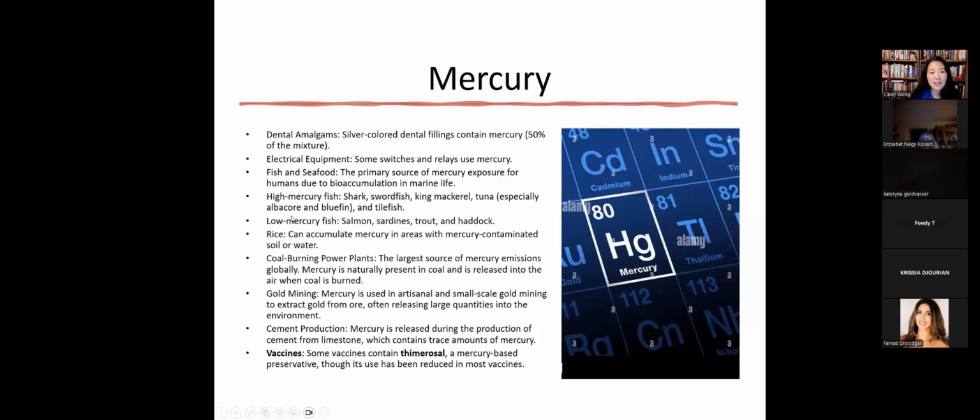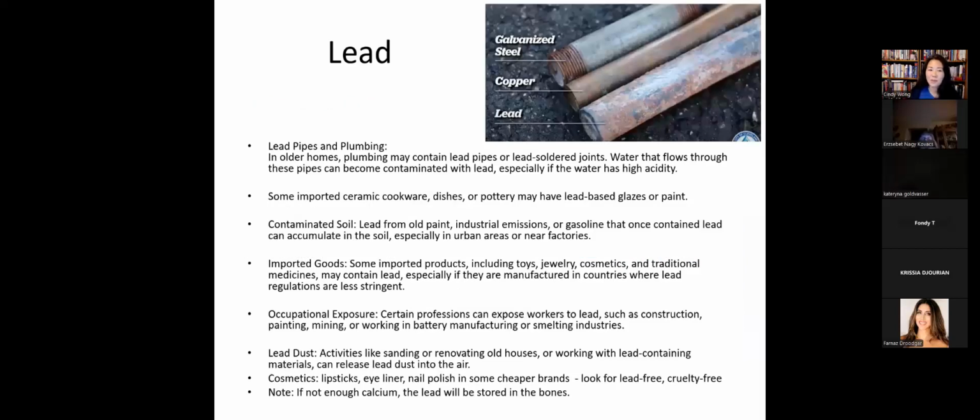So mercury, again, it's in seafood, but it's also in electric equipment. It's in amalgam fillings. It's in vaccines, although they've removed some already in the thimerosal. So these are things that you can consider when you see, okay, I may have high mercury. Where is that coming from?